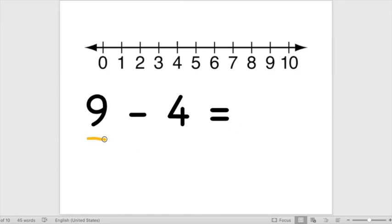So what do we need to do? We find our first number in the problem, and then what do we do on our number line? We find the number 9 on our number line. Here it is. Now we go back to our problem. 9 minus 4. What does this 4 tell us? It tells us we're losing 4. So we need to jump back 4 spaces on our number line.